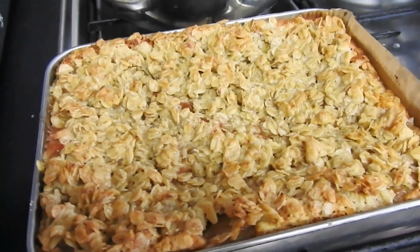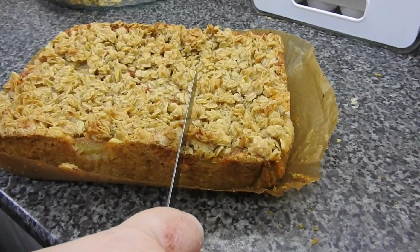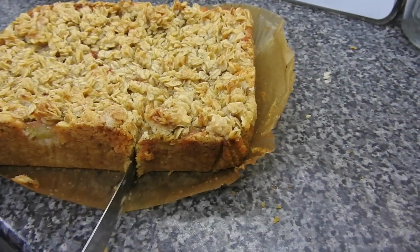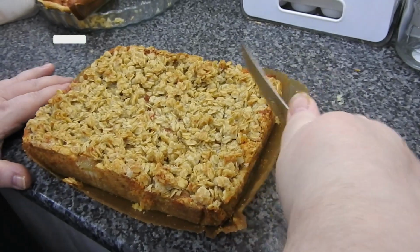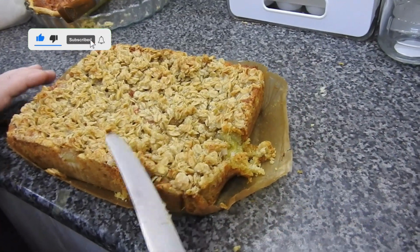They're still hot at this point, so I had to wait for them to cool down. They're still a bit warm as well here, but we needed to cut it to show you. Now they've been in the fridge all night, they're well set. But this is while they're still warm. I wouldn't recommend cutting while they're still warm, although it's still held together.